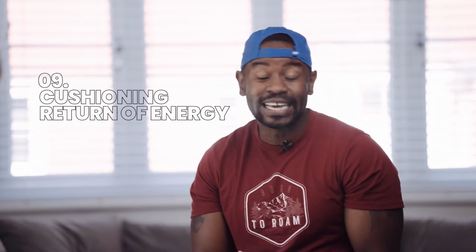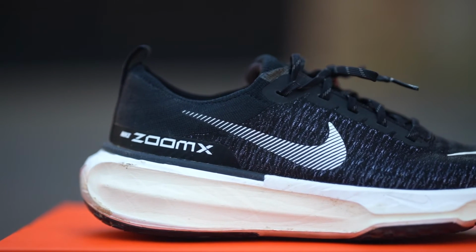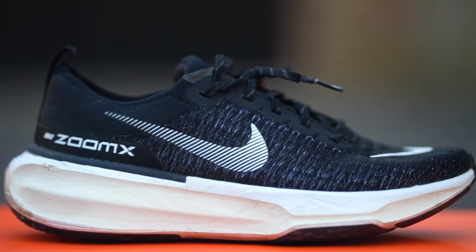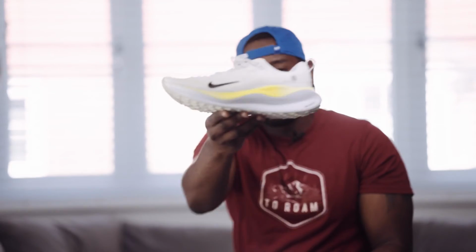Right, so the next section is cushioning and return of energy. I want to present these two things together because they kind of go against each other. Let me explain. In the Invincible Run 3, when you go out for a run in this shoe, you are essentially looking for that max cushioning. These are for your long runs, easy runs, where pace is not a thing. Your foot sinks in on each step, and the ZoomX configuration in this shoe is, honestly, second to none. There is a disadvantage in that, because if you're looking for pace and propulsion, that won't be the shoe for you.